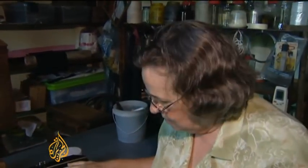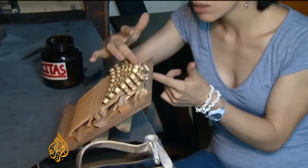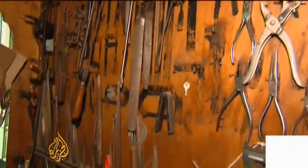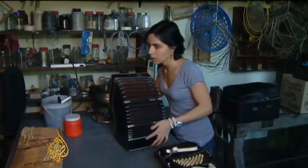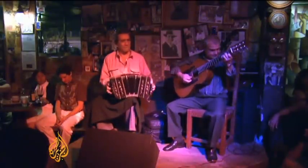This bandoneon, which is about 80 years old, still has its original pleats in pretty good shape. It has a few little holes, which we are going to repair. What breaks most are the springs. These, for example, need to be changed. This is one of only 2 workshops that repair what is known as the soul of the tango, the bandoneon.